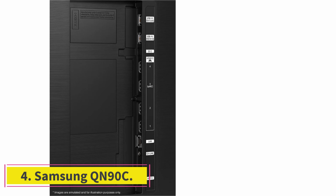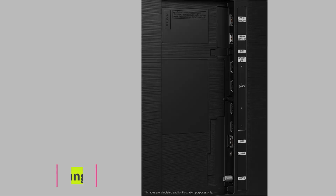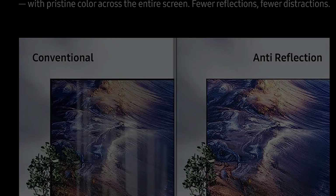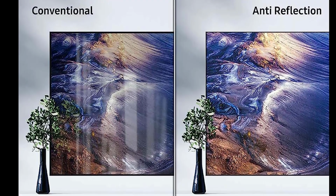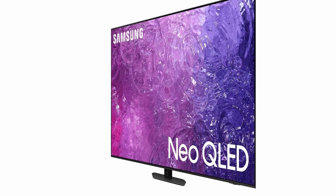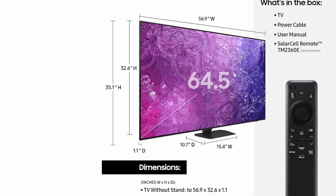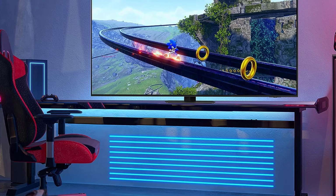Number 4. Samsung QN90C. Incredibly bright image, high color volume with quantum dots, mini LED panel with full array local dimming, wide viewing angles for a QLED. Cons: contrast can't match an OLED, doesn't support Dolby Vision. The Samsung QN90C replaces our previous pick in this category, the QN90B. The QN90C is a slightly tweaked version of that TV that delivers very similar performance. But since they're both now sold for around the same price, we recommend grabbing the QN90C.